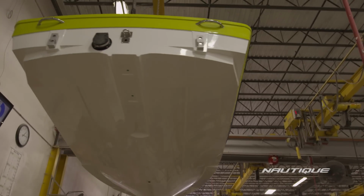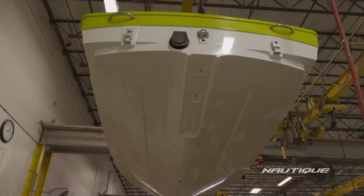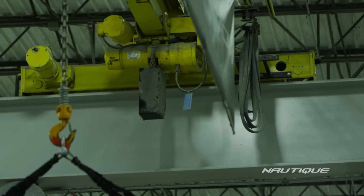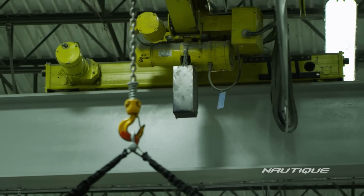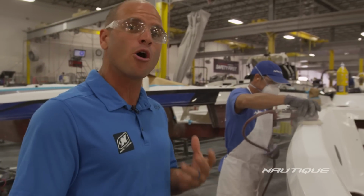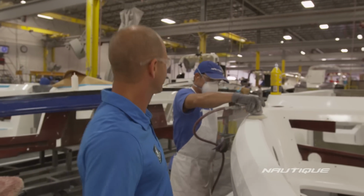Safety and ergonomics are a priority for us here at Nautique. So we have hoists and actuated carts to lift the heavy parts, electric pallet jacks to move the parts, integrated universal dollies that can be used all the way to the water test, and ergonomic power tools to help avoid those repetitive motion injuries for our boat builders.